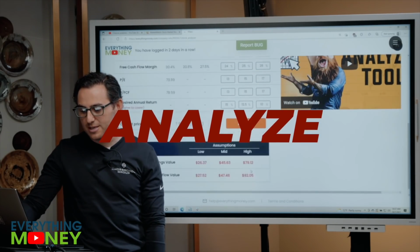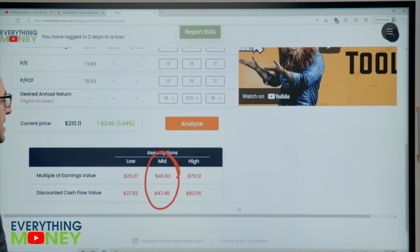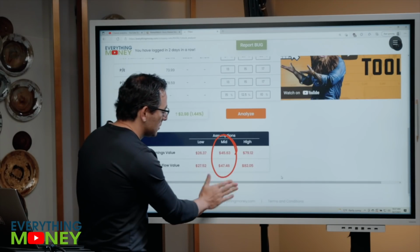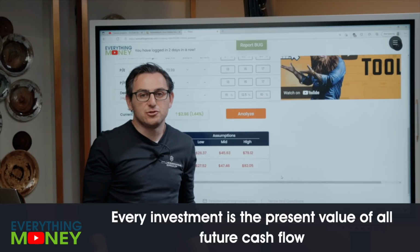The stock is currently 210, and no surprise at all, I want to be in the mid-40s. You might sit there and say, that's not going to happen. Okay. That was 2 years ago. Yeah, and I look at it going, guys, but every investment's a present value of future cash flow.